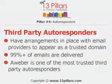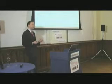Email addresses need to be trusted. Third-party autoresponders have arrangements in place with email providers to appear as a trusted domain. 99% of emails are delivered. Your email is very likely not to go into a spam folder.